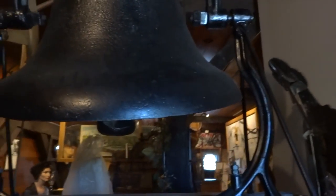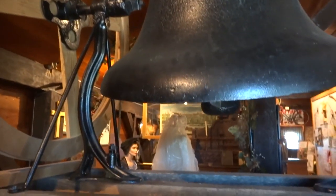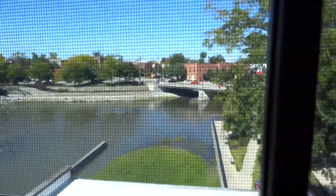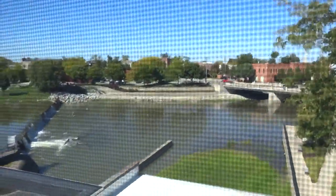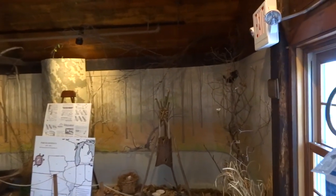Old Mill Museum. Wow. Oh, here it is. Unbelievable. And there's the view. I didn't ever think I was going to actually be in here. A lot of history of Native American villages in this area. I mean, I was just wandering around the building.